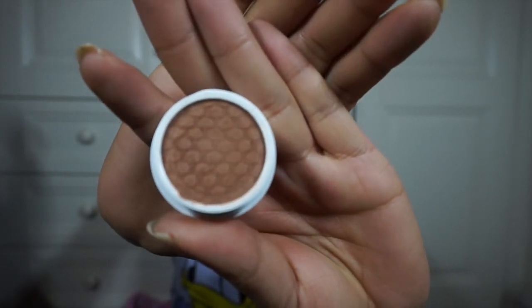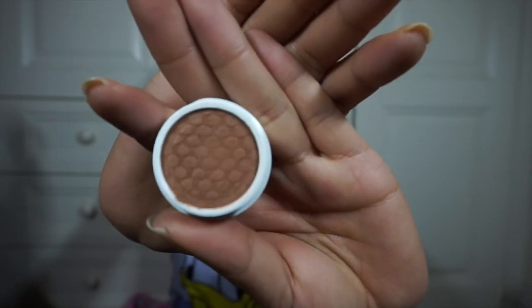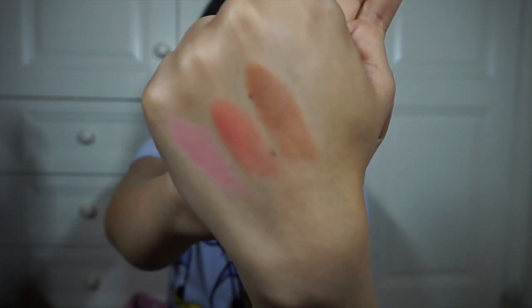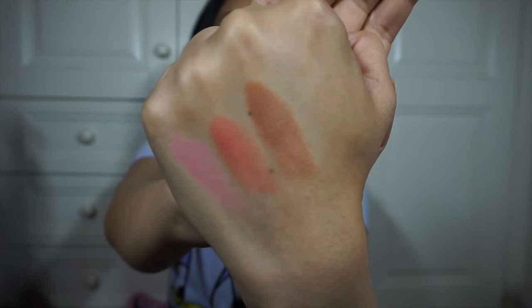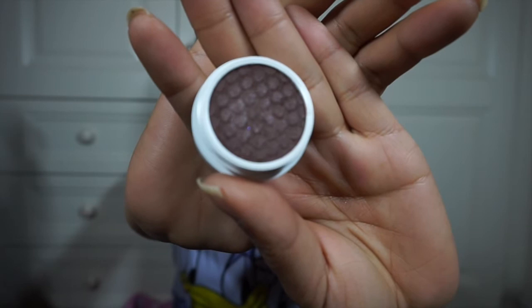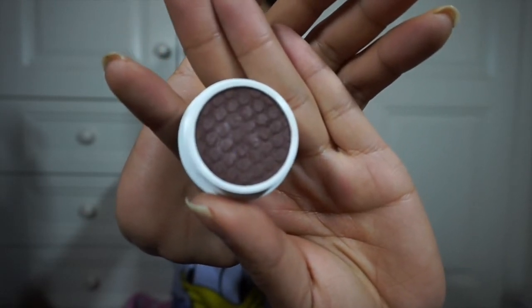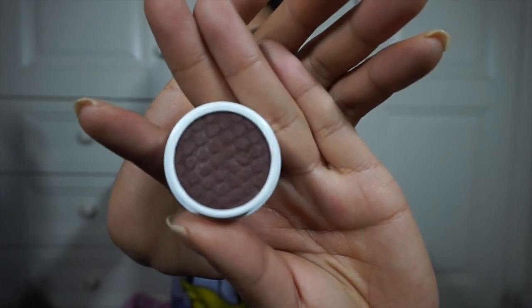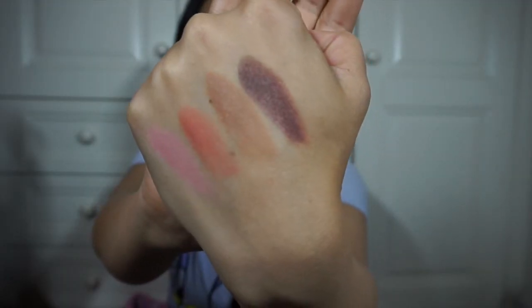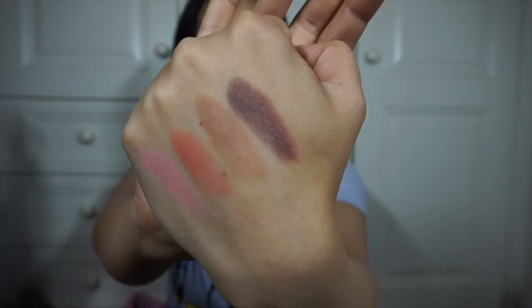This is called To a T, and it's a standard warm mid-tone brown. Everybody needs a mid-tone brown for their crease area. This one is called Mittens, and it's a lovely deep warm brown. Amazing for your outer V area and your lower lash line to deepen up any kind of look and make it a bit smoky. Amazing colour, and they're all so soft and easy to blend. They feel like I'm gliding satin across my skin.